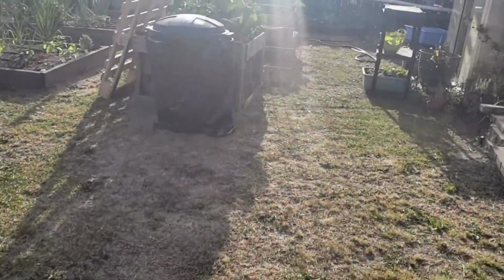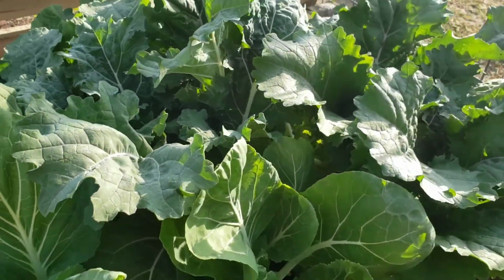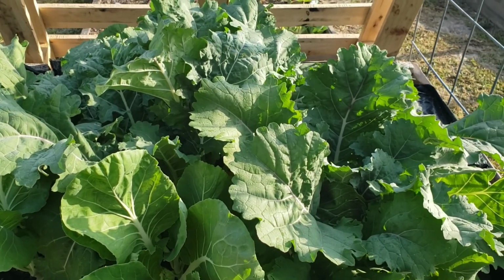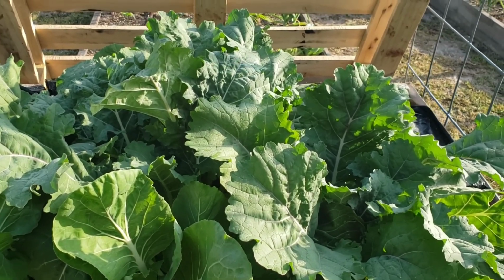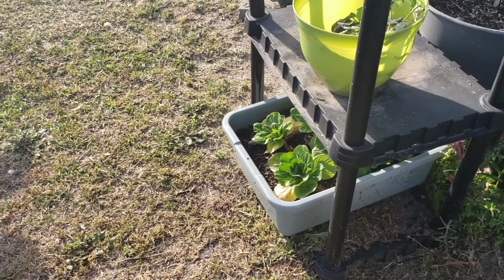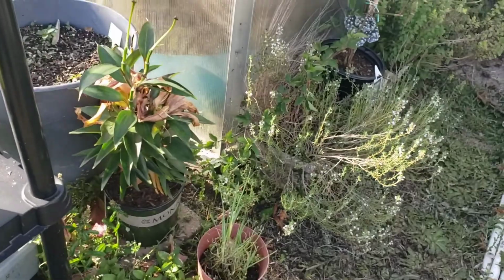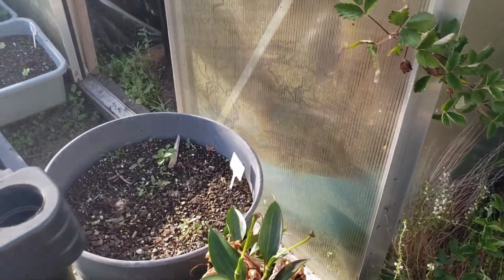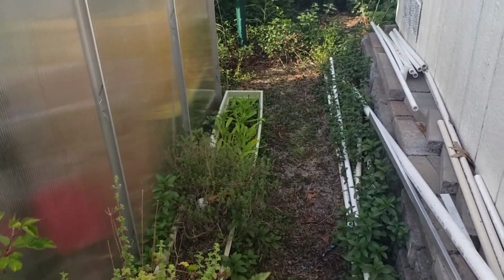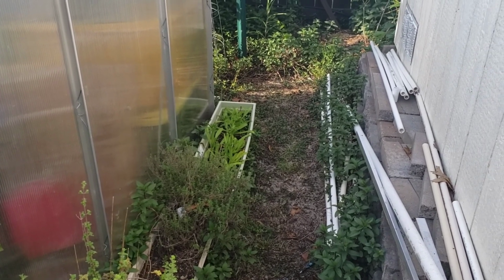Let's go to the garden. To the main garden, what I call. More brassicas in here. I've been eating them and I can't eat them fast enough. But it's really, really good blessing. There's still some bok choy left. Flowers to replant. Herbs all the way there. Another work that I have to do when I come back from my work traveling.